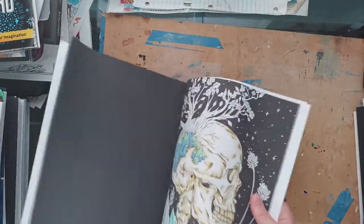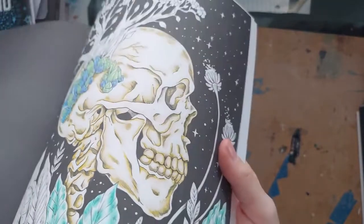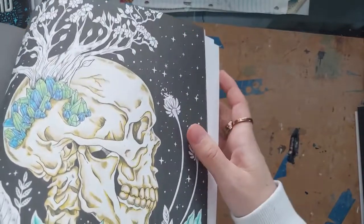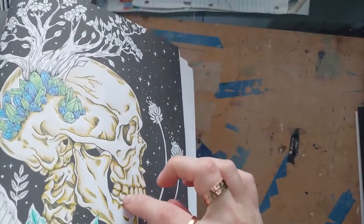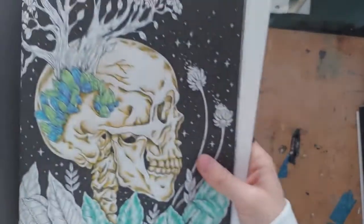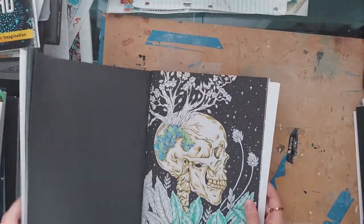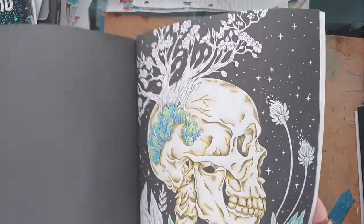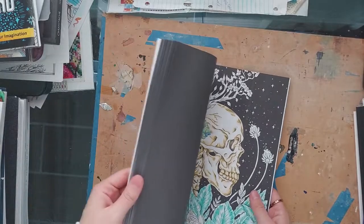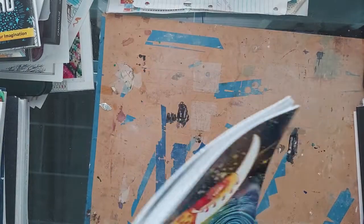And I'm not able to get it to show, but let's see if I can get the right angle. Oh yeah, there we go. Kind of, you can see it. But all of these lines right here are sparkling, and it looks really neat in person. So if you want to see how it looks, go try it yourself. I'm really sad that it's not showing up on camera very well because it looks really cool. So that's a work in progress that I started in December.